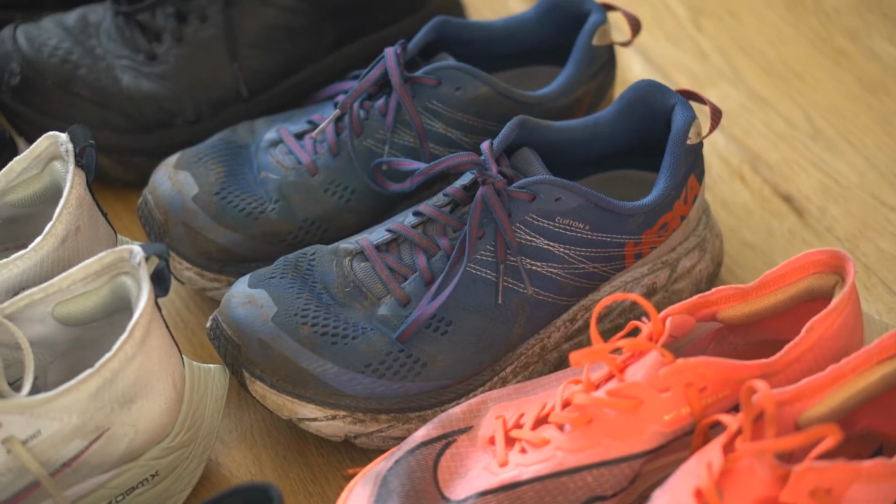And the reason I bought the 6s is simply because they were that little bit cheaper. I think I managed to pick these up for around 100 quid, and the new one's like 140, so that's a good tip. If you want to save a bit of money on your shoes, maybe buy the older version because they're just as good in most cases. I like it a little bit more than the React actually.